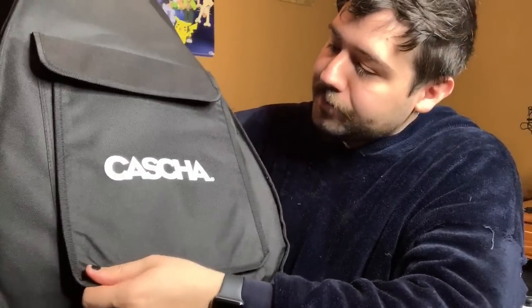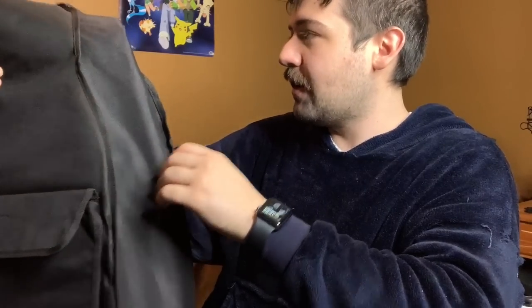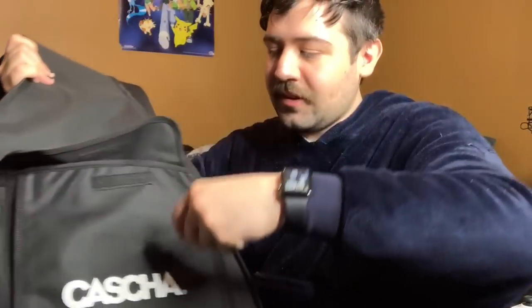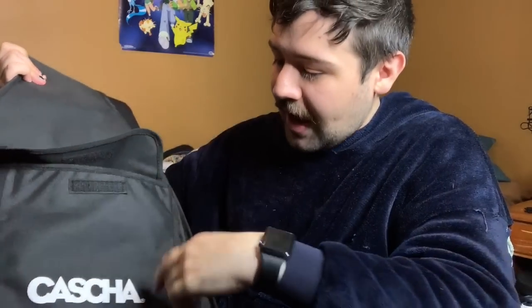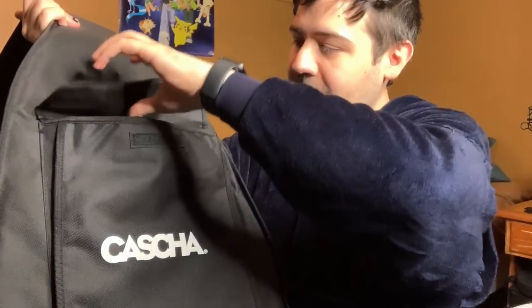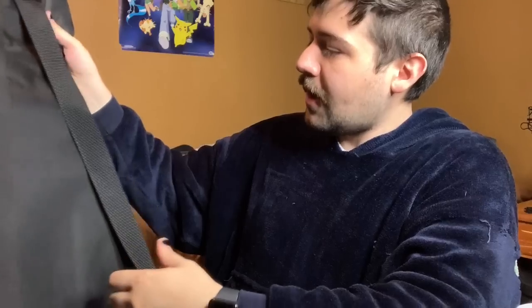There's a pocket, which looks big enough to hold papers, sheet music, a little notebook, whatever you need. Very full and robust. A couple of picks, light picks, CASCHA brand, it says light on them. I'm not a huge pick fan.